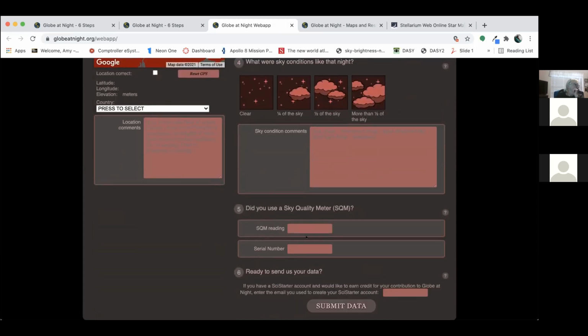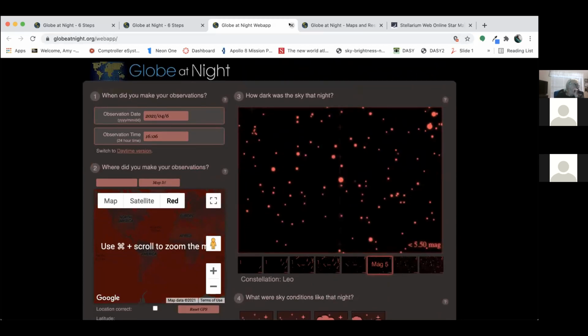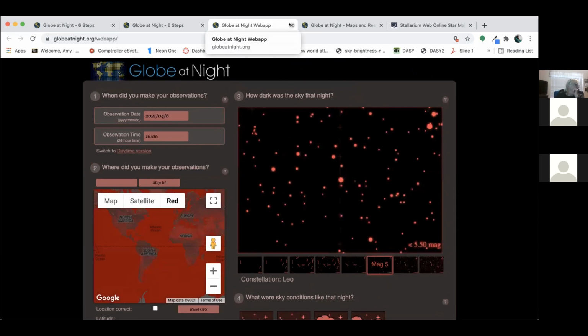And there's a little space here for if you have a sky quality meter, which is a device that some people have, you don't have to have that, and you submit it. And it's pretty fun. And that was a fast overview, but I just wanted to introduce you to it.